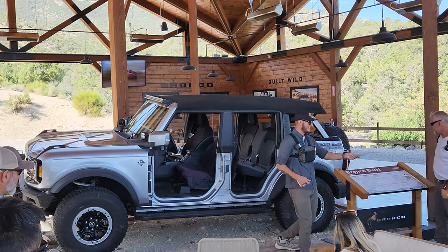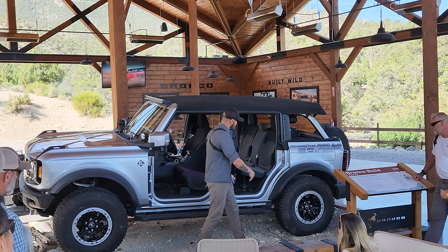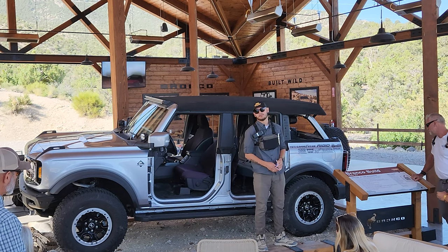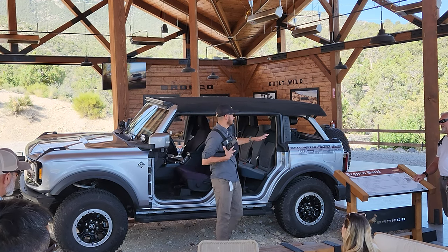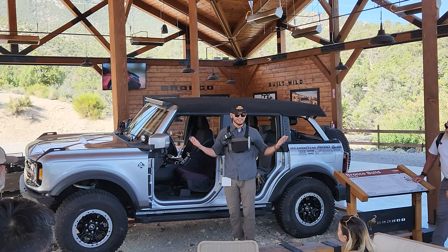Yeah, exactly. That is the perfect answer. Take the same concept as the front, stick it to the back, contact patch of the rear tire to the lowest hanging point of the rear of your vehicle. But the departure angle, that's where most damage happens. Why do we think that is? Can't see it. Exactly.